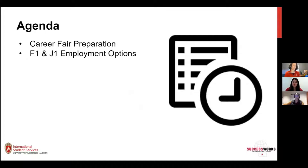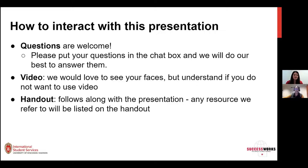All right. So just to quickly go over the agenda, the first part of this presentation, we will focus on the career fair preparation info from SuccessWorks. And then the second half of the presentation, Kathleen will dive deeper into F1 and J1 employment options. For the beginning, if you have any questions related to career fair prep or SuccessWorks, that would be a good time to put those in the chat. And then in the second half, if you have questions more related to F1 or J1, feel free to put those in the chat.